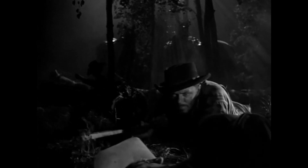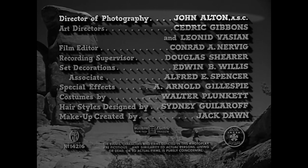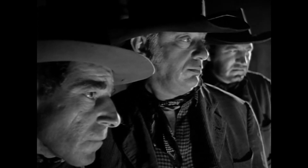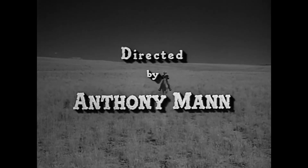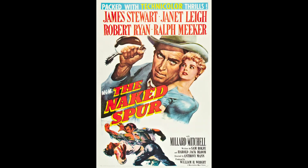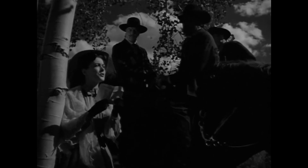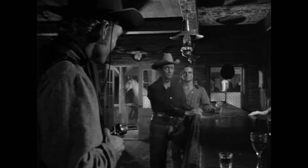It almost feels like a Western noir, which isn't a surprise once you see the cinematographer for this film was Alton, the king of shooting noirs. It's nice to see his style at work in other genres. Speaking of behind the scenes, the film was directed by one of my favorite directors, Mann. I covered his films The Naked Spur and The Tall Target in previous years. One's a Western and one's a noir. Funny. It makes sense because there's some pretty suspenseful sequences in this film.